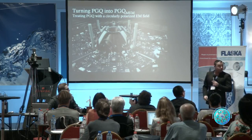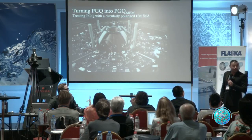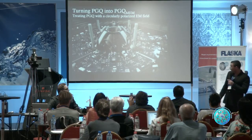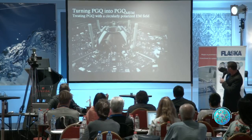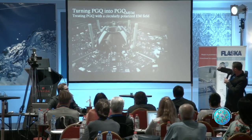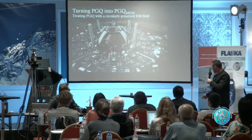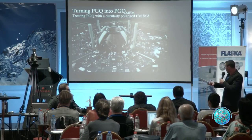They're actually inductive antennas, not really solenoids, by the way. There's no movement within those elements. And we put the PGQ around the outside of the harmonic flux resonator so that they are exposed to the field.